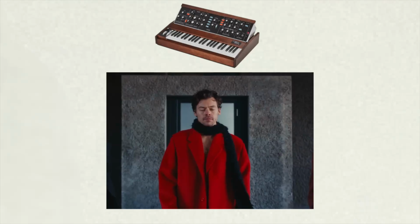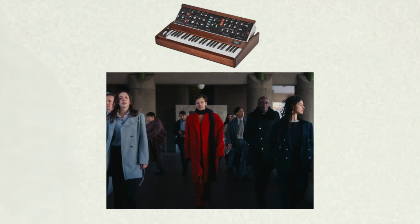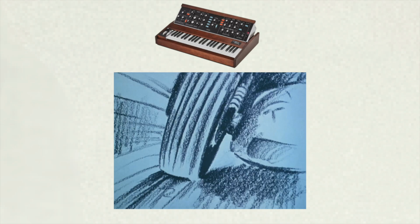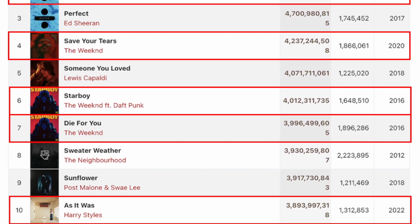Listen to this. This was Harry Styles' big hit from 2-3 years ago, which sounds a lot like this song from the 80s. That's just one example, but looking at the top 10 most streamed songs of the last 10 years on Spotify, we see that around half of them use such 80s synth sounds.